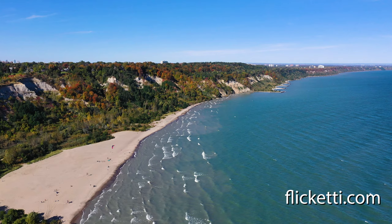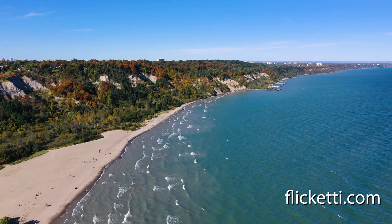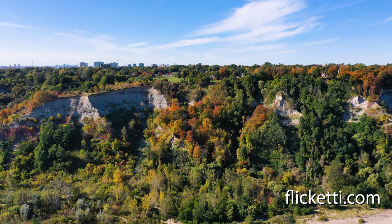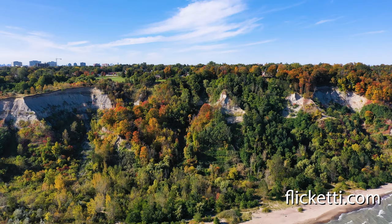In the late 1700s, the bluffs were simply called the Highlands. Then they were called the Scarborough Highlands after Scarborough in North Yorkshire. Elizabeth Simcoe, the wife of the first Lieutenant Governor of Upper Canada, chose that name after the limestone cliffs in her hometown. The name Scarborough was later given to the entire town.